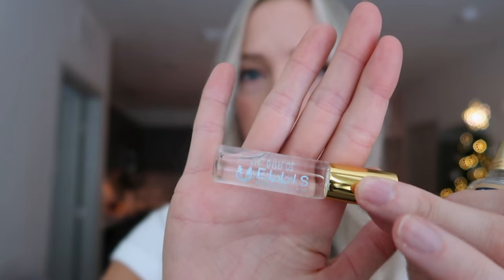And then two different perfumes. This one smells really good. It's Salt by Ellis Brooklyn. Definitely different than something I've ever tried before, and I like how this one is a rollerball. I feel like with travel size perfumes, something this small needs either a rollerball or just a little spray. So I really like how this one's a rollerball.